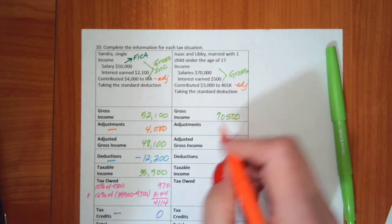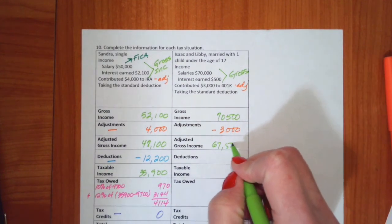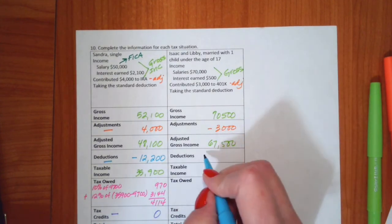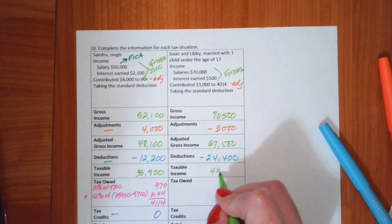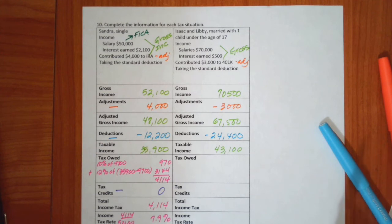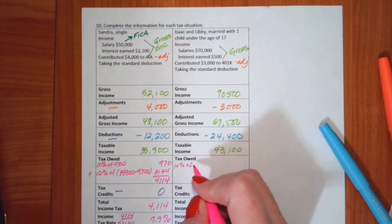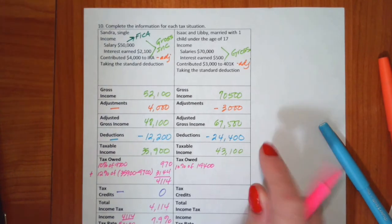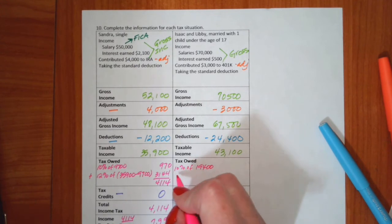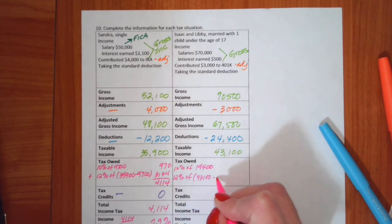Okay, this is an adjustment, which means I'm going to subtract out $3,000, which means the adjusted gross income is $67,500. It says they're taking the standard deduction, which for a married couple is $24,400, which means their taxable income is $43,100. Okay, the tax owed, you have to go to the married column. And when you do that, you find that they owe 10% of the $19,400. And then you have to go to the next column, and this is below the $78,950, so it's going to be now 12% of $43,100 minus $19,400.